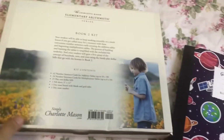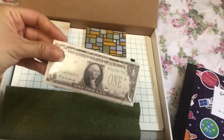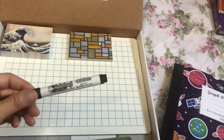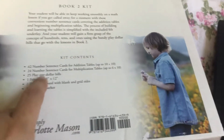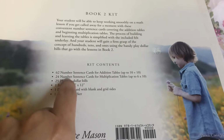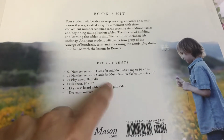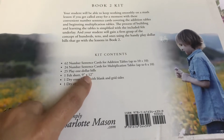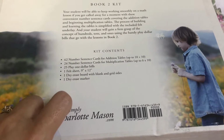This is the kit. It is a lot smaller than the kit in book 1. So it comes with play money, a dry erase board with the marker. Let's see, there are number sequence cards for addition tables, and number sentence cards for addition and multiplication tables. The play dollar bills, the felt sheet, dry erase board, and a dry erase marker.